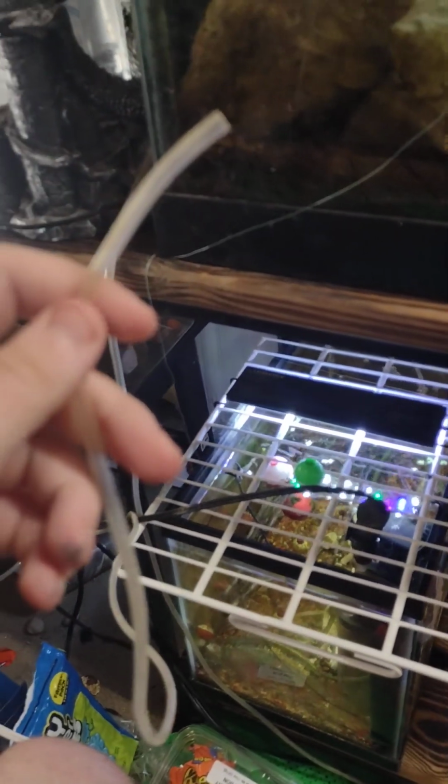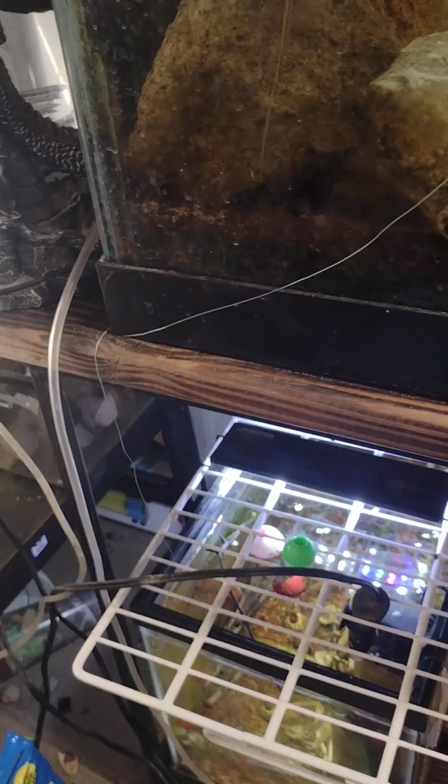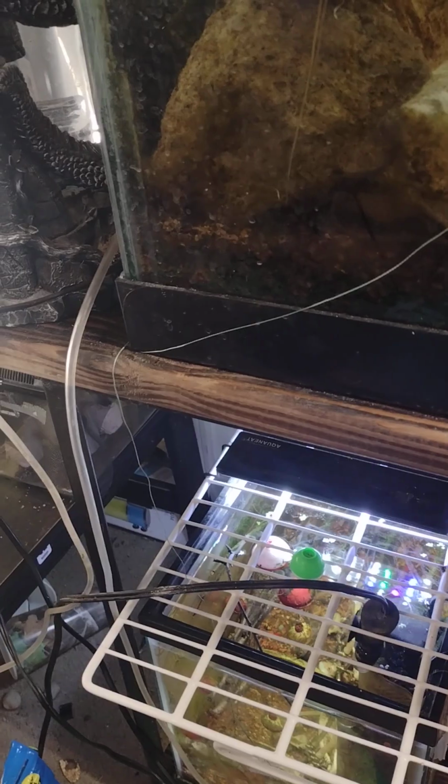Oh crap. This tube slipped. It started draining one of my tanks. Just put that back up there.